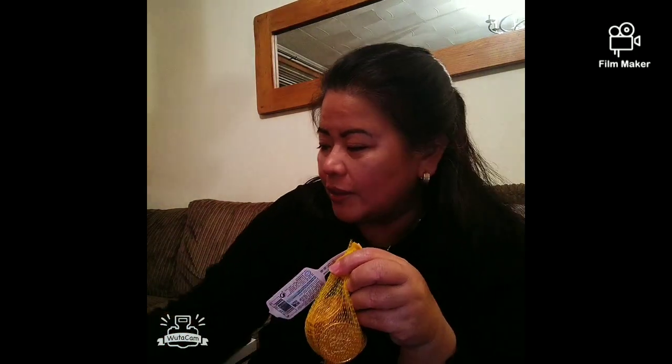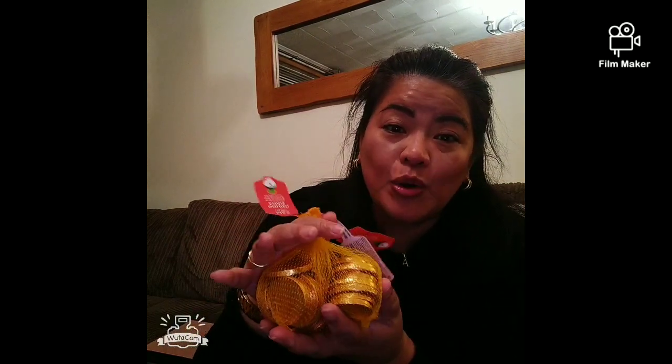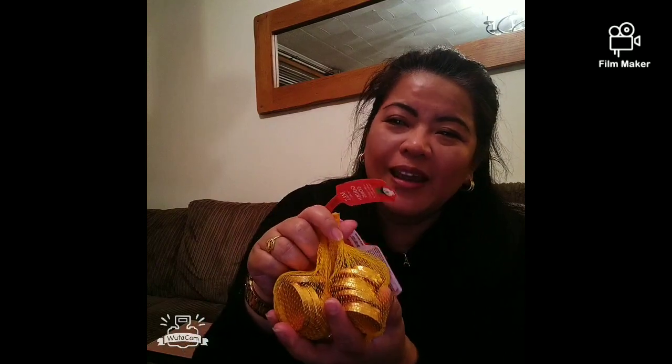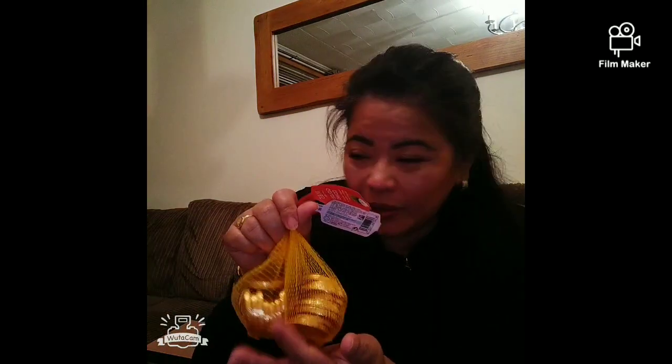Ito, isingit na natin. Itong gold coin chocolates, syempre, parang choknat sa atin. So, I got this from Marks & Spencer as well because para sana sa stockings ko nung Christmas. Kaso nakalimutan ko ilagay. So, malamang lalagay na lang ang magiging role niya ngayong Pasko. Ay, ngayong tapos ng Pasko.